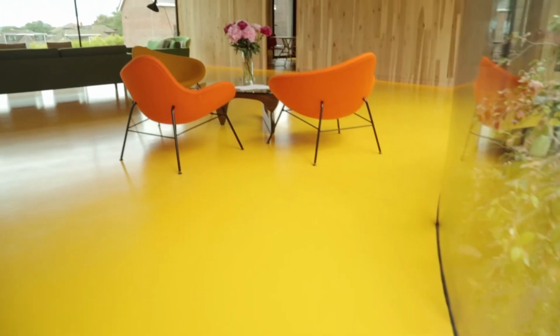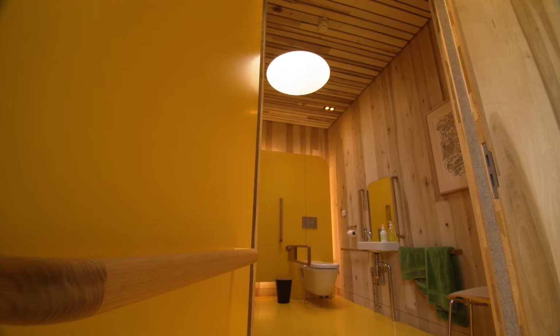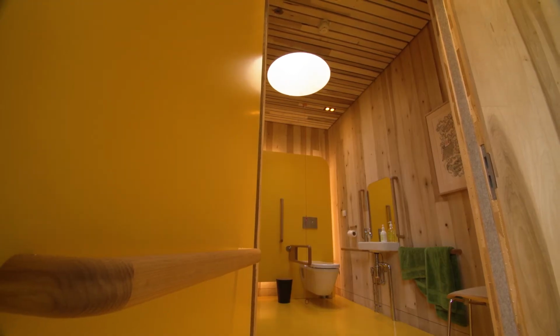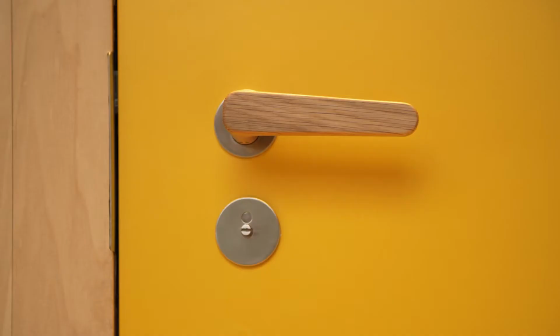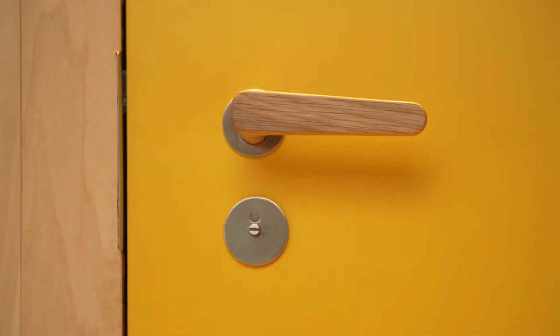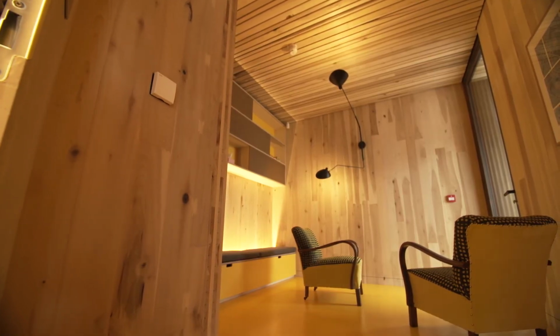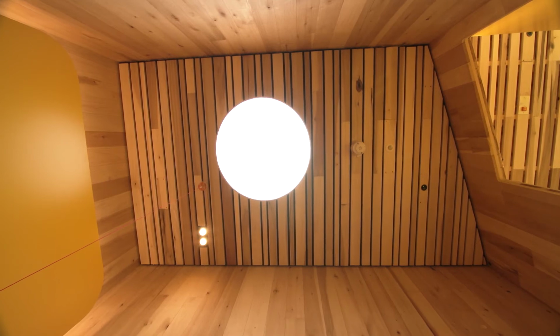One of the side effects of chemotherapy is hands and feet are very sensitive. So one of the reasons why timber was used so extensively in this project is simply because it's warm to the touch. The building itself has a very therapeutic nature through the design and use of materials and the light and the sky and having nature right at the heart of it.